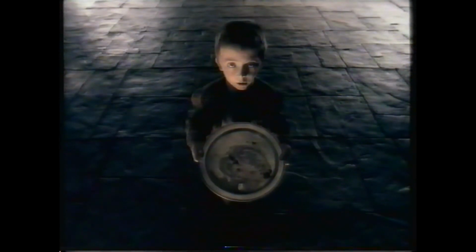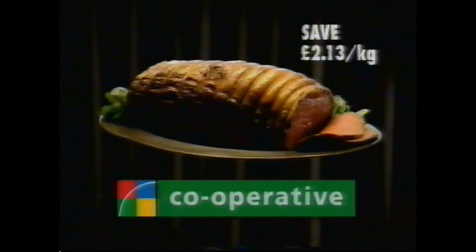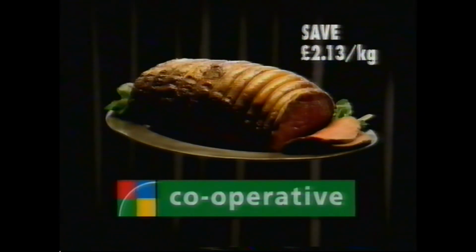Please, sir, can I have some more? Of course you can, son. There's loads here. Fresh topside, say £2.13 a kilo at Co-operative.